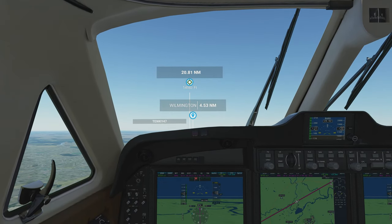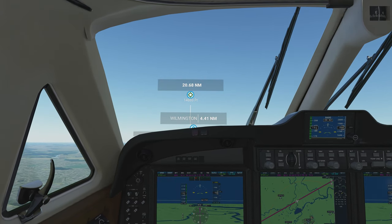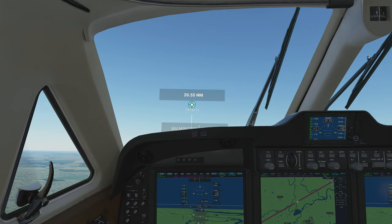Alright, so we've dropped a bit in altitude, but I will nose up and get it back. That'll help slow us down.